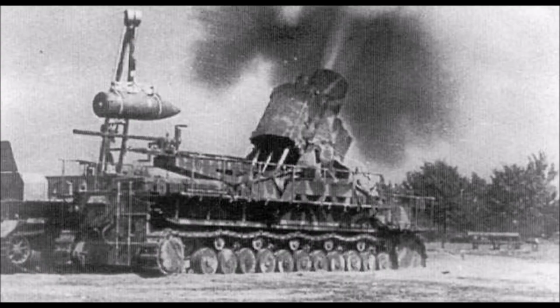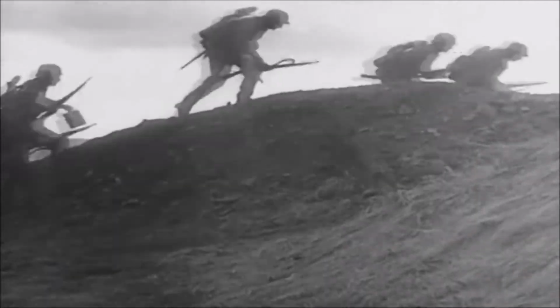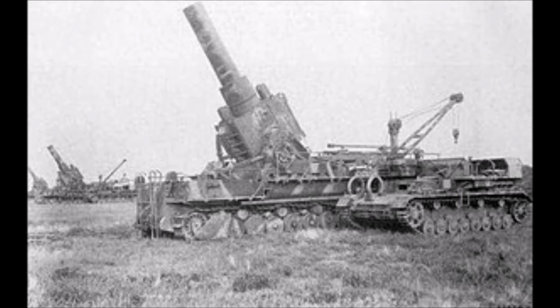This vehicle was nearly immobile, with a top speed of only 10 kilometers per hour, meaning that it would have to be transported by train in a hugely complicated process before it could be used. Once in position, many troops would be required to protect the Karl Gerät, as it was otherwise a sitting duck if ever encountered by the enemy. Although the damage this gun was capable of inflicting is undeniable, the enormous logistics required just to operate it did not make it an effective weapon.